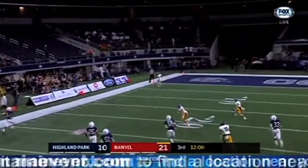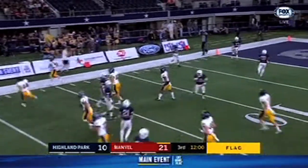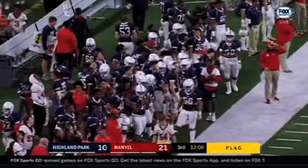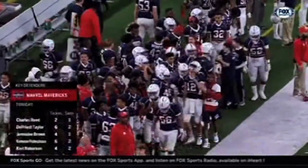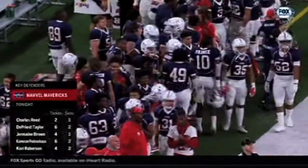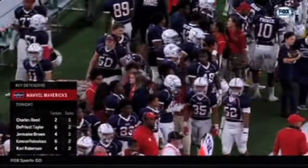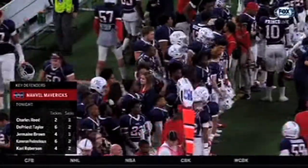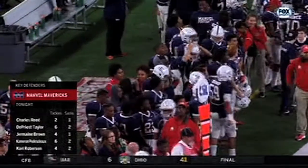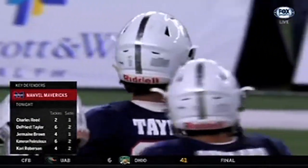This kickoff is going to go out of bounds, so Highland Park will get it at the 30-yard line. So the defense for Manvel has really fallen on several different guys, Shea Walker. Well, again, we talk about the pressure, but you see the number of sacks there, Craig, and it has just been relentless. Kick out of bounds. Ball is spotted on the 30-yard line. First down, Highland Park. Roberson and DePriest Taylor, all of those guys with two sacks in the first half.